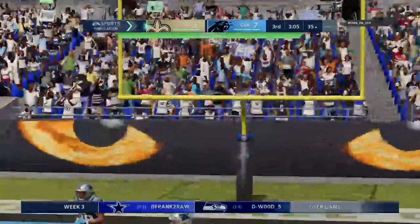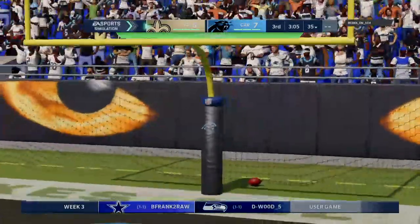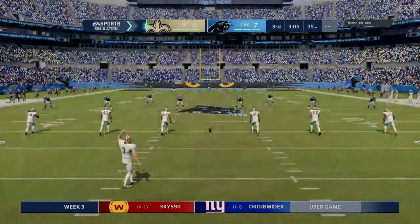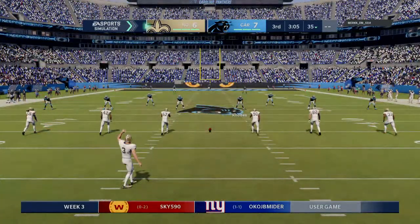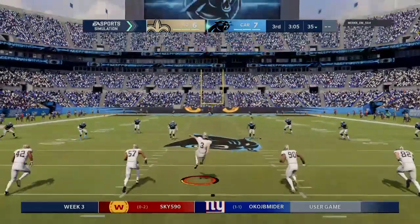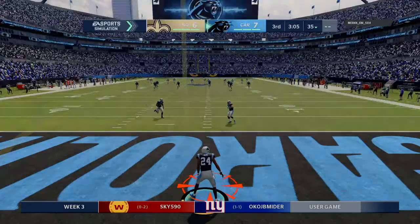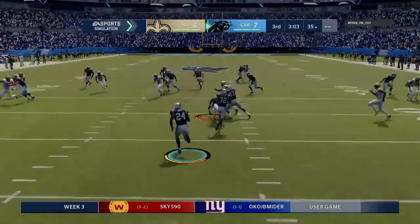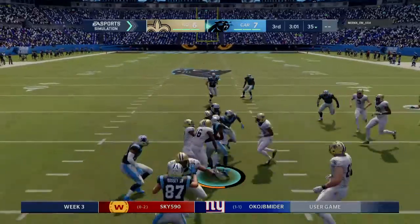And Lutz's kick is good, and they'll get it back within a point at 7-6. Saints 6. A good drive gets them inside the 5, but they could not punch it in. And credit the defense, too. Make sure that happens because that was the old bend but don't break approach. Made sure they contained them when they absolutely had to and forced the field goal attempt that went through.